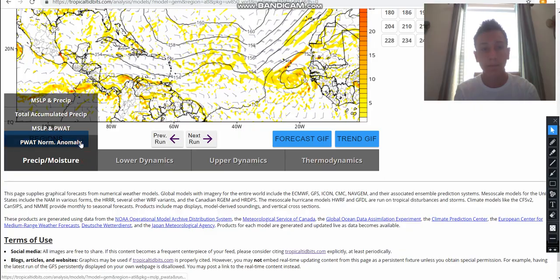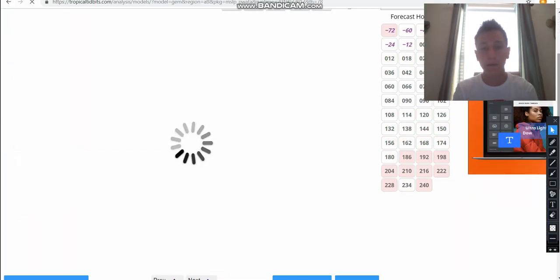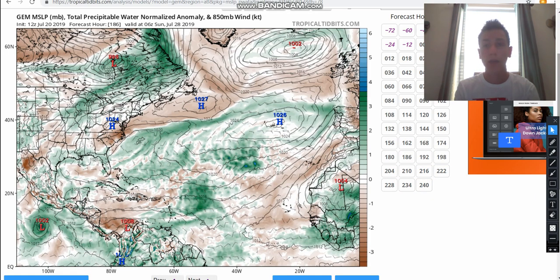Let's look at the precipitable water anomalies. Definitely see some plumes of moisture coming off of Africa, but okay, if you're a person that likes tracking hurricanes, don't get too upset. I mean, this is not the time of year where we tend to see tropical waves come off the coast of Africa.